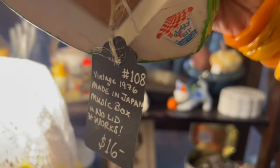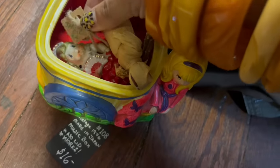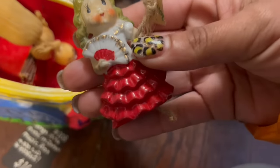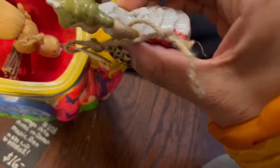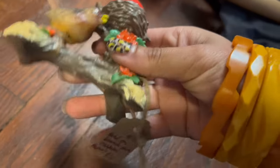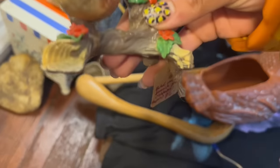Earl Bernard. It's a music box. No lid works. Oh my gosh, look at the little flamenco dancer in it. $4, she's adorable. We'll take the little flamenco dancer. That's a good style. I also couldn't help but notice this plastic bird pincushion. It says repaired though, so I'm gonna put it back.